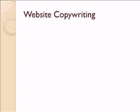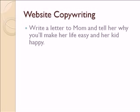Copywriting is very critical for this market. Here are some tips on what you want to do. You want to write a letter to mom. Very personal, you to her. Tell her why you're going to make her life easy and her kid happy, because that's really what she's looking for. Those are the 2 main things. These days, probably affordable is not a bad thing to emphasize as well. But again, make it personal. Write directly to mom. I, you, talk directly to them.